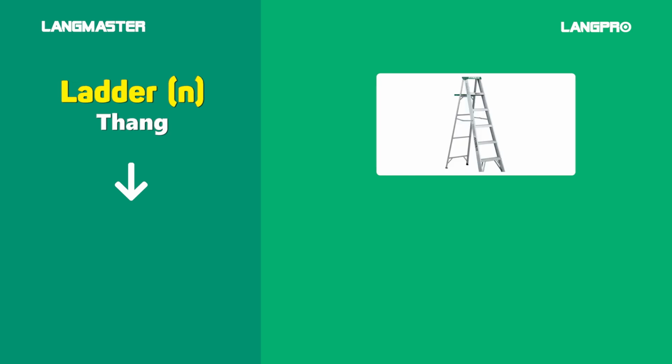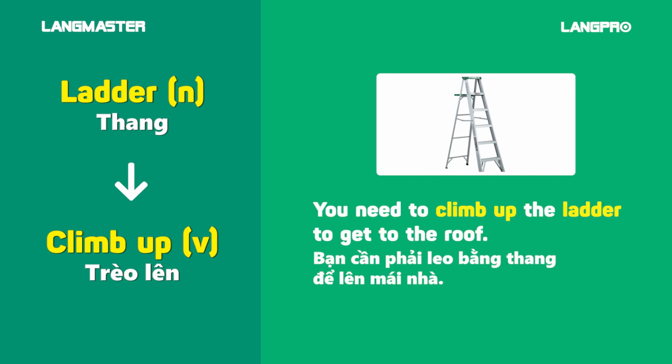Ladder. Climb up. You need to climb up the ladder to get to the roof.